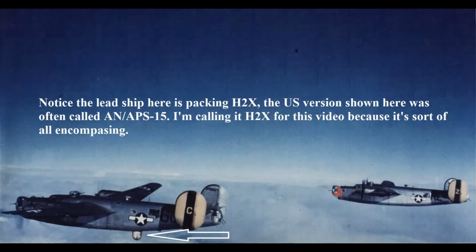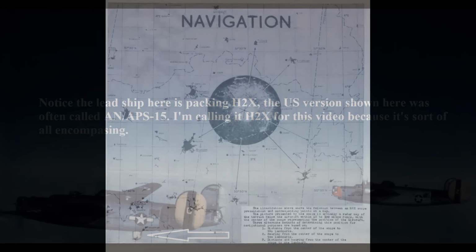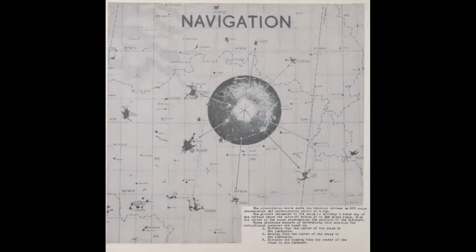H2X was airborne radar. It allowed the bomber crew to get a radar picture of the area to be bombed, and with some degree of accuracy, they could identify specific areas. Really good operators in good conditions could even pick out ships and bridges, but more often than not, it was used to hit or not hit larger geographical areas, coastlines, cities, or even specific sections of cities.